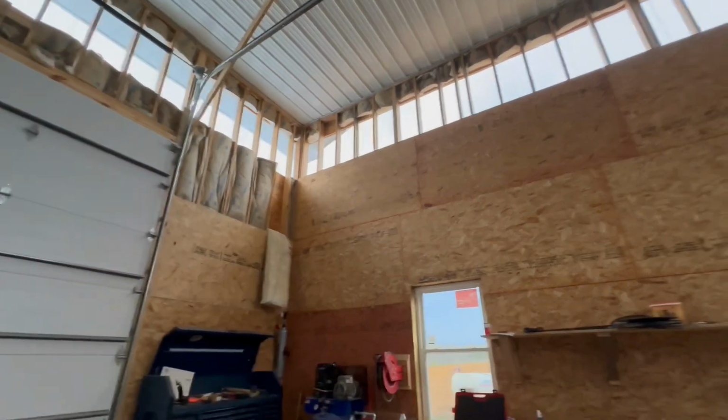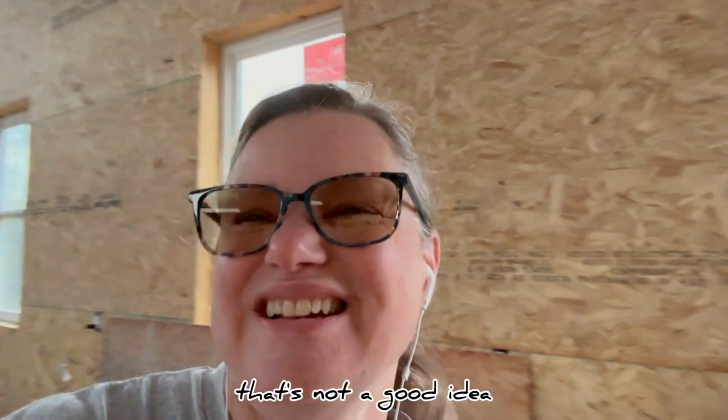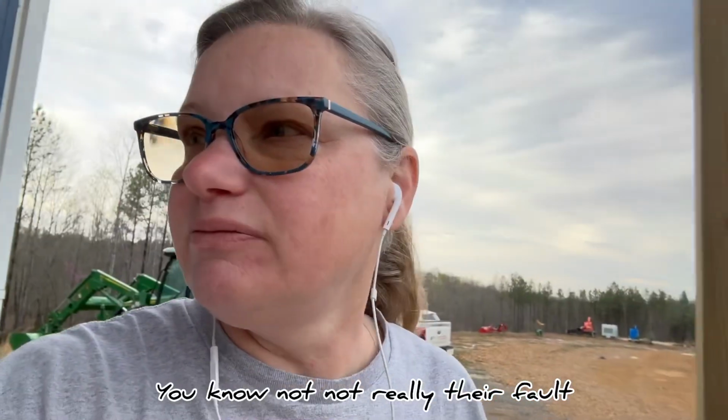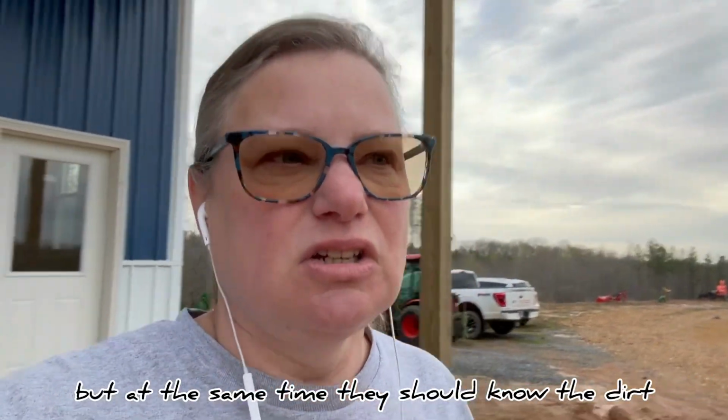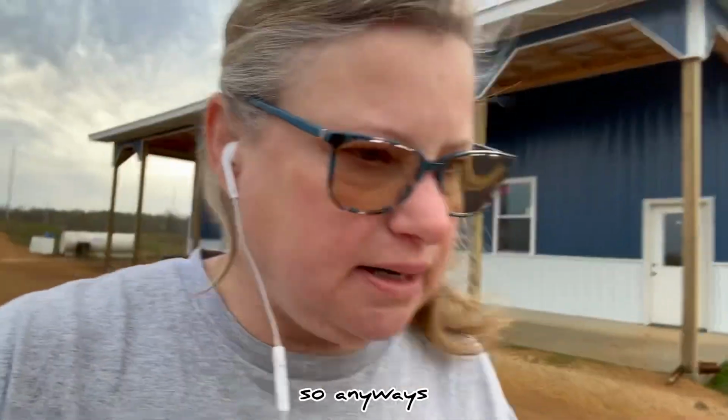So, unfortunate storm damage. When we put that up there, they didn't say that it was going to be a problem at all. They said, hey, you want lights around the top of your windows? Oh, you got it. They didn't say, oh, that's not a good idea, because that plastic's not that strong. So, you know, not really their fault, but at the same time, they should know that their plastic isn't going to be able to take that. So, anyways, but there we go.